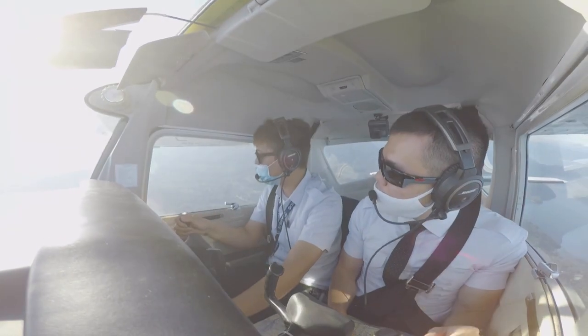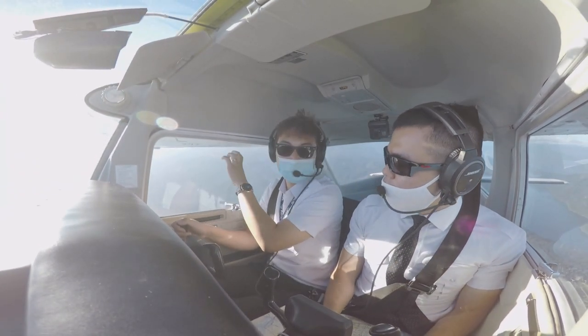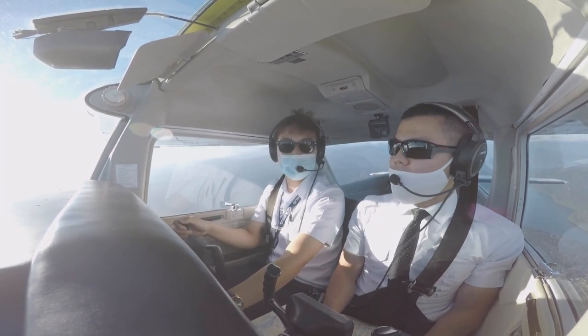3.5 or higher. 3,000 might work, but if you fly around this area, you don't have 2,000 feet anymore. Can I climb to 4,000? You can. Just communicate with him.